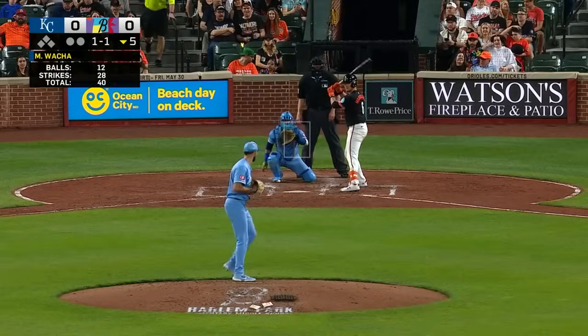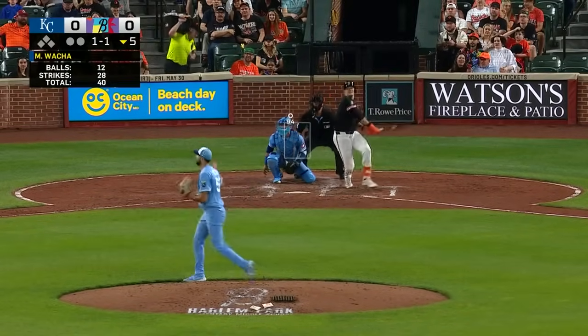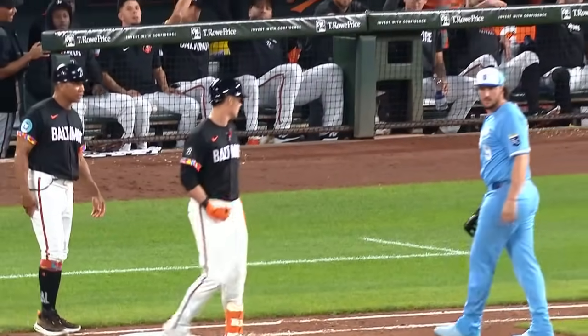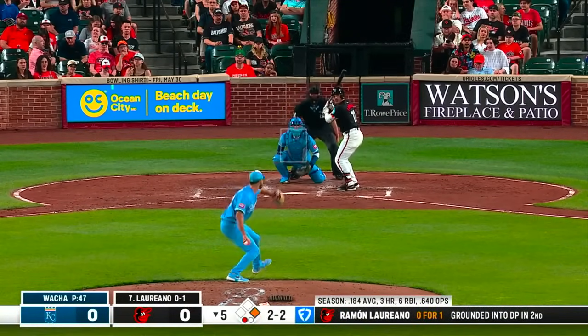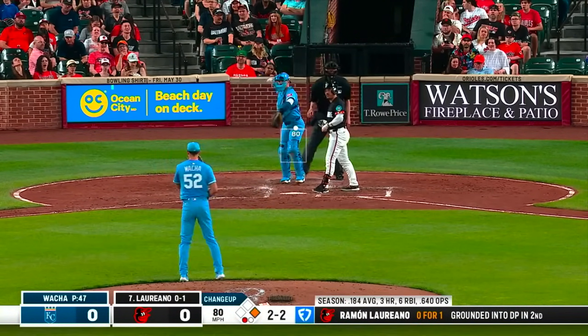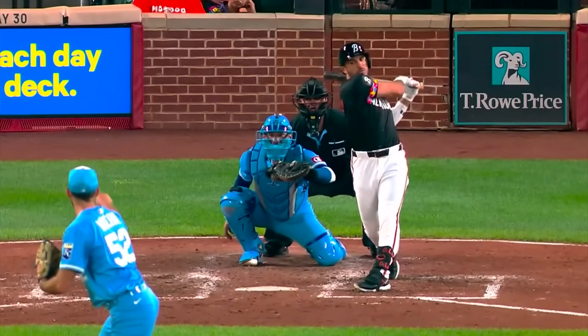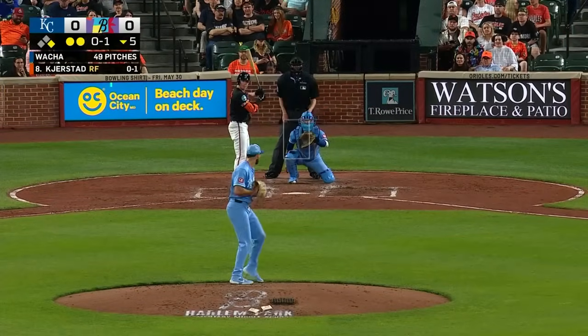And no score as Ryan Mountcastle comes to bat in the bottom of the 5th. Mountcastle chops a high fastball into right. Way to stay on top of that, Mountie. 1 away. Brings up Ramon Laureano. He'll get a strikeout here and 2 down. That's his 2nd. Got him with a high changeup. And now Kjerstad will bat.